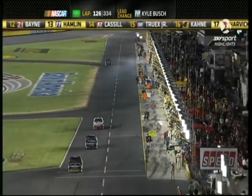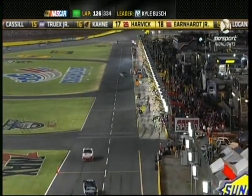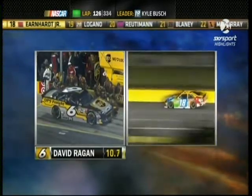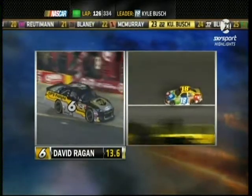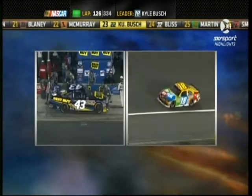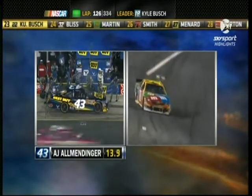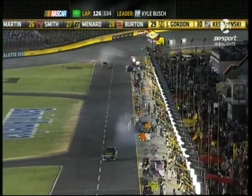Kyle Busch is the leader, not yet having pitted under this round of stops. Here's David Ragan. And David Ragan on pit road, car just a little bit free. He'll make an air pressure adjustment and a 4 tire change to the 6. AJ Allmendinger in. He'd been complaining throughout the course of this run that his car had been a bit edgy. They'll make a chassis adjustment, also a 4 tire change there.